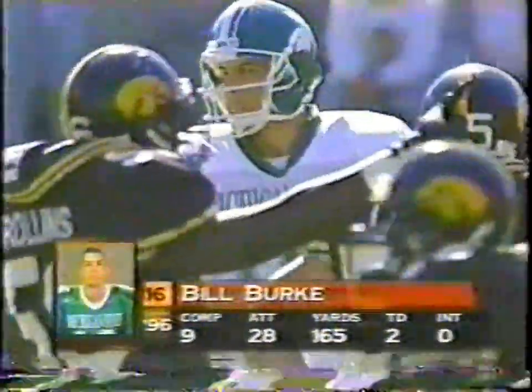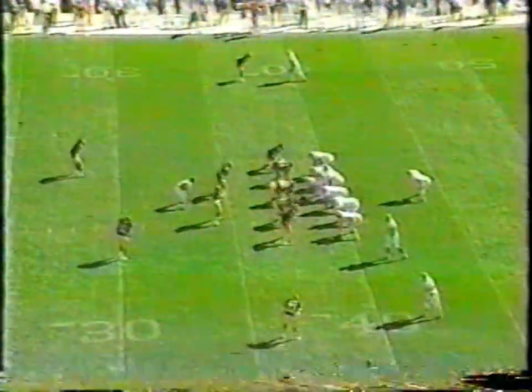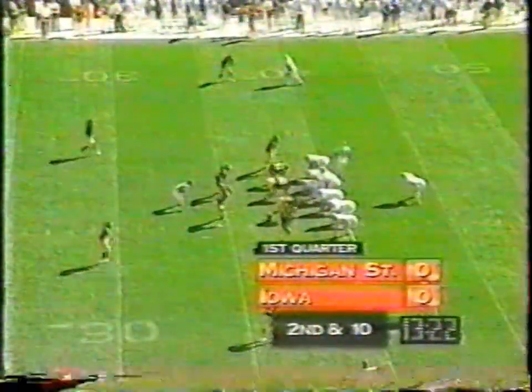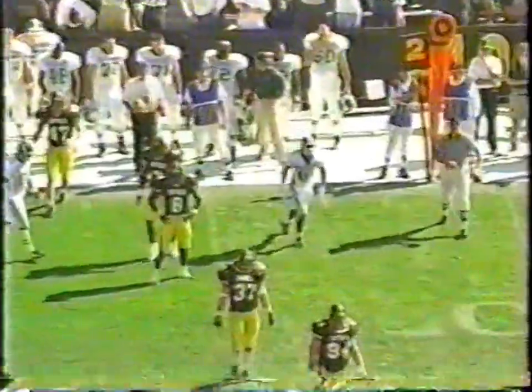Here you see his numbers from last week. 9 of 28. His first seven passes were incomplete last week, Charlie. Second and 10 at the Iowa 39 with Nigeia Carter in motion. Throwing for Carter, tipped incomplete. That was also a pass that could have been thrown better and probably should have been caught.